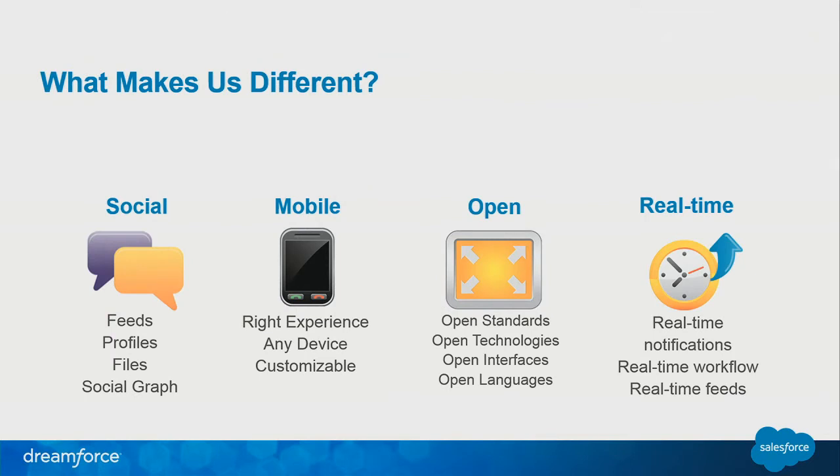Now, those principles lead us to say what makes us different from our competitors. We actually embraced social much before others. So we have a built-in system of engagement tied to what your data is. We have real files, a real social graph. We embraced mobile and mobile connectivity in such a way that we're rebuilding our entire UI from it. We embrace all open standards. We have contributed to Apache. We really want to make it so that all the client code we build is owned by you. And also we're real time, which means that you can get the information that you want when you want it, now.